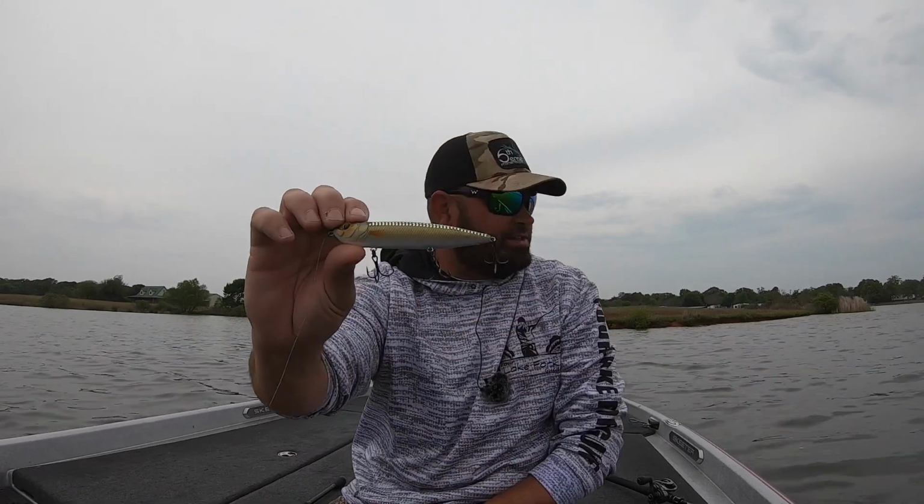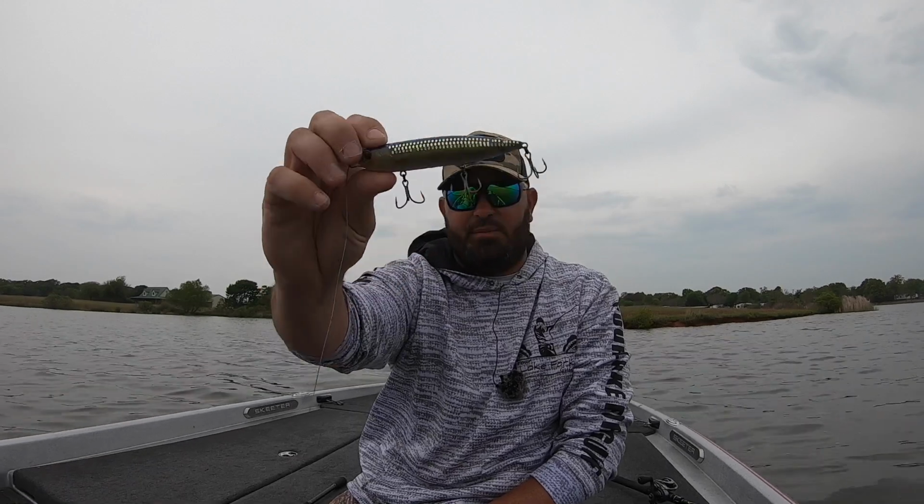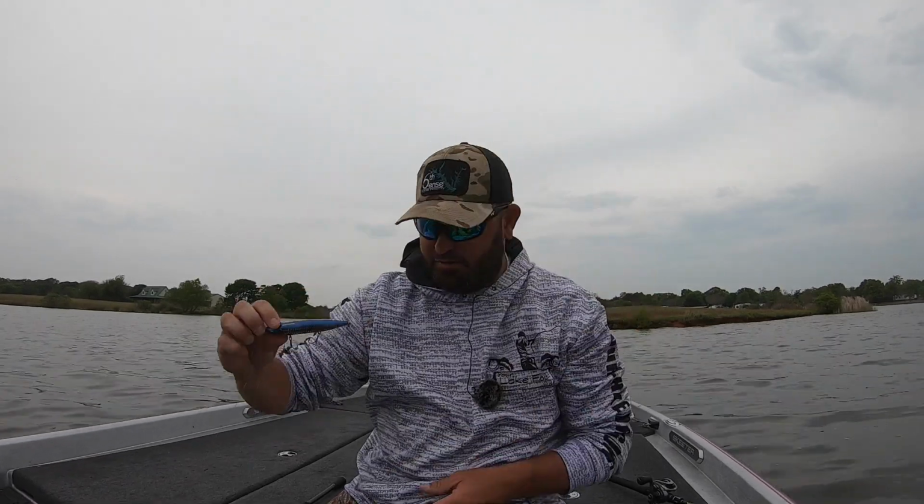And I'm not even sure what this color is, but I really like this color right here on cloudy days. It's got a gold side and a blue top. I really like this color on overcast days like you see today.